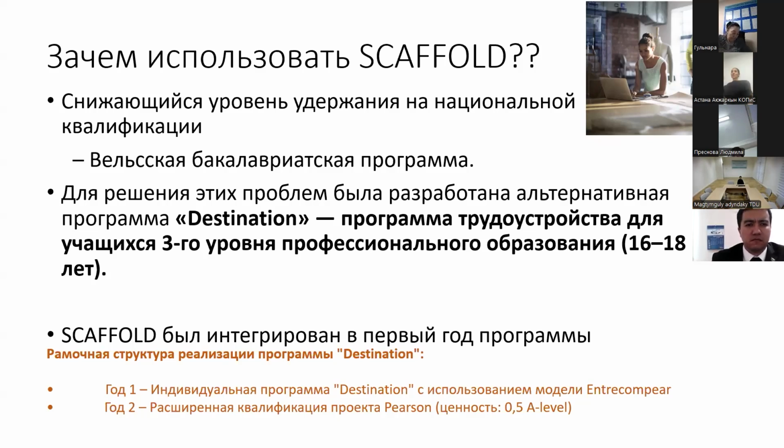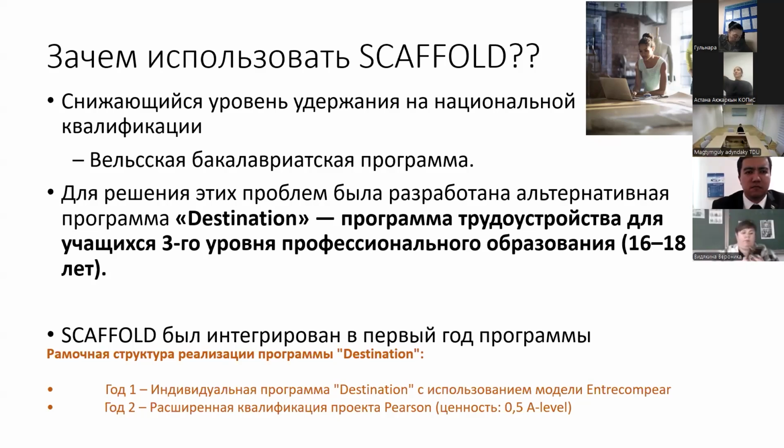Not something different, not something separate, not in a different classroom, not for a different qualification. The students are very focused on the vocational skills and knowledge required of their future careers. But also what SCAFFOLD did was enable the lecturers and the students to articulate what skills they were practicing and developing, what skills they were able to carry forward into the workplace.